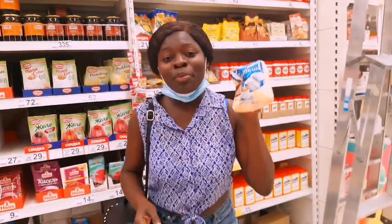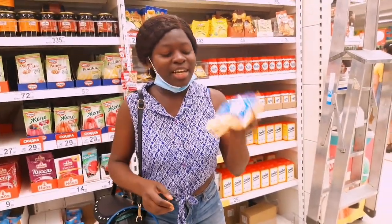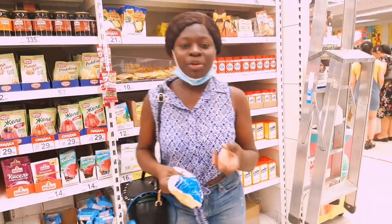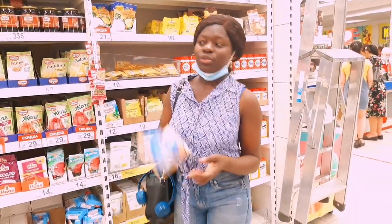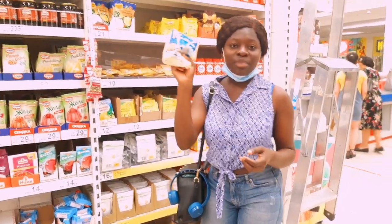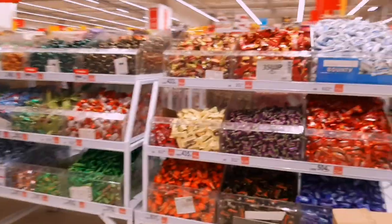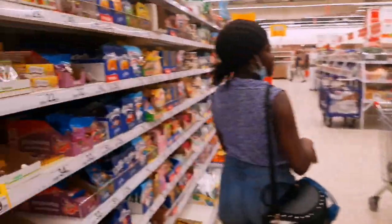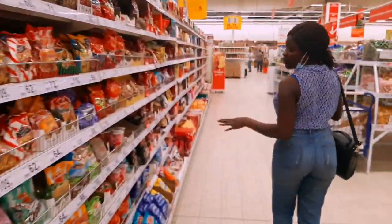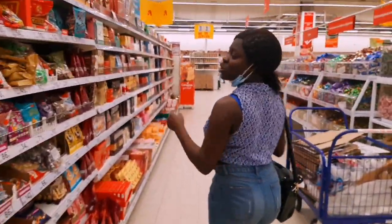This is milk powder, yeah, it's really nice. So, in case you don't like the liquid milk, yeah, this will be good. Or if you are too used to noodles and all that, this can be a good thing. Yes, it's chocolate.